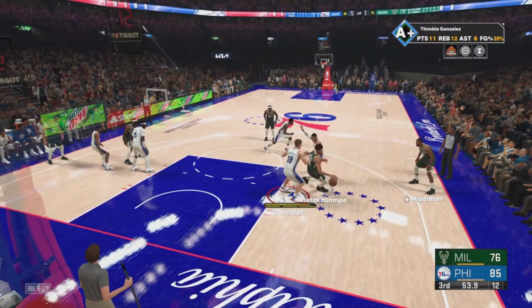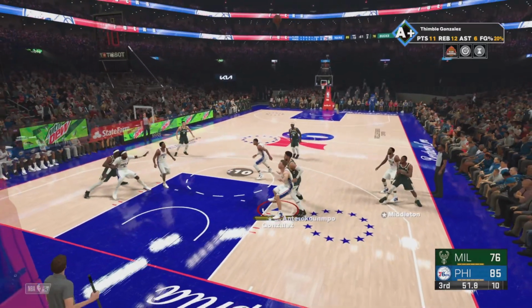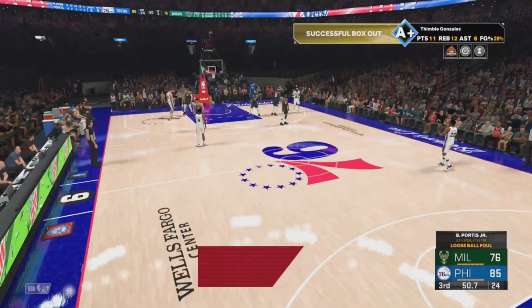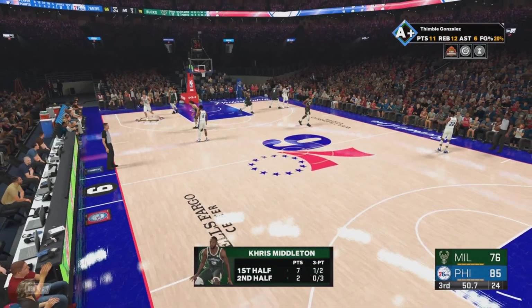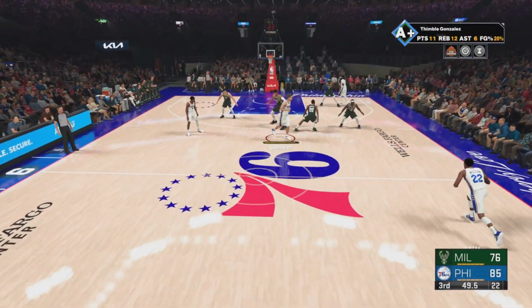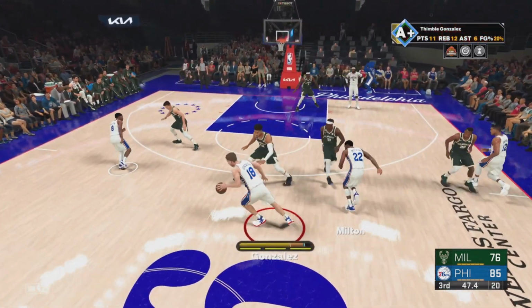Pass to Antetokounmpo. Back to Middleton. Trying to end the drought. And there's the foul. It's on Bobby Portis. That's his fifth foul. He knocked down a three in the first quarter, but he's still been unable to connect from deep past the break. Milton the pass to Gonzalez.